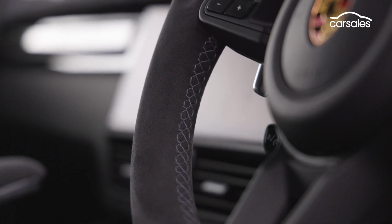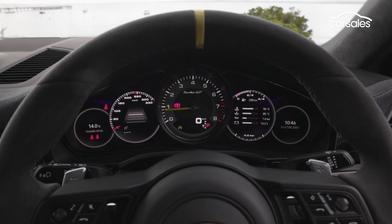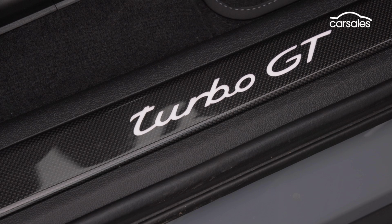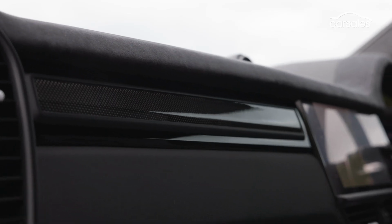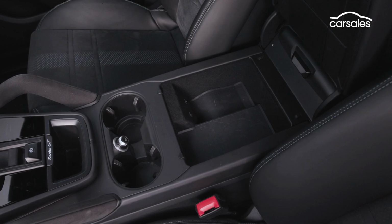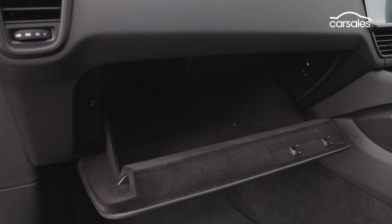Step into the Cayenne Turbo GT and it's oh so Porsche. Snug fitting, single piece, sports seats, Alcantara trim just everywhere, and in front of you, the traditional 5-dial instrument display. The interior has been decorated to distinguish the Turbo GT from other Cayennes. Check out this yellow racing mark at 12 o'clock on the steering wheel and the swathes of carbon fibre. Basing a sports blaster on an SUV at least means you're not going to struggle for a place to put your phone or coffee cup. There are also big door bins and a sizable glove box.